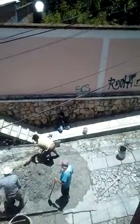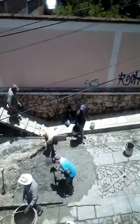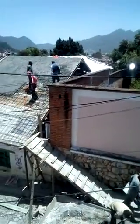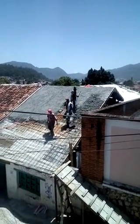And there's a youngster right there, probably one of the crew members' child. He's watching the whole process. This is how things are built in Mexico, in many places.